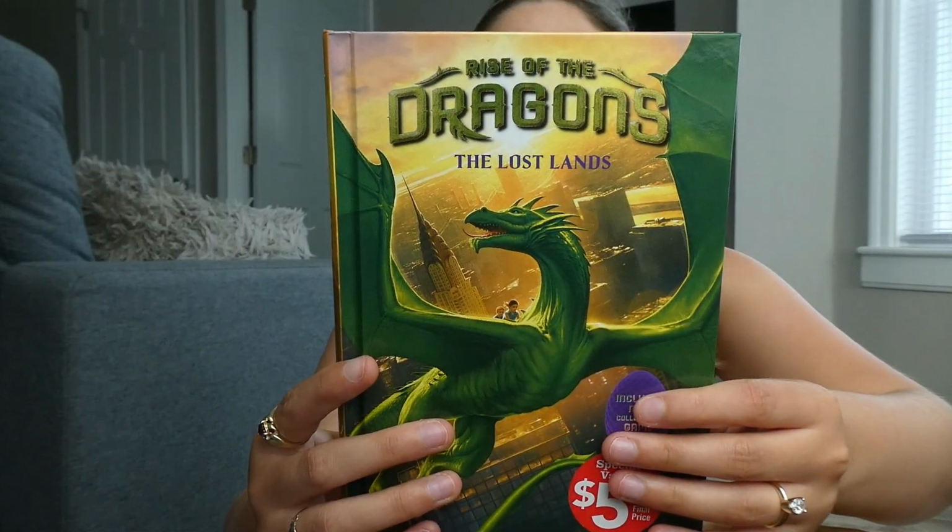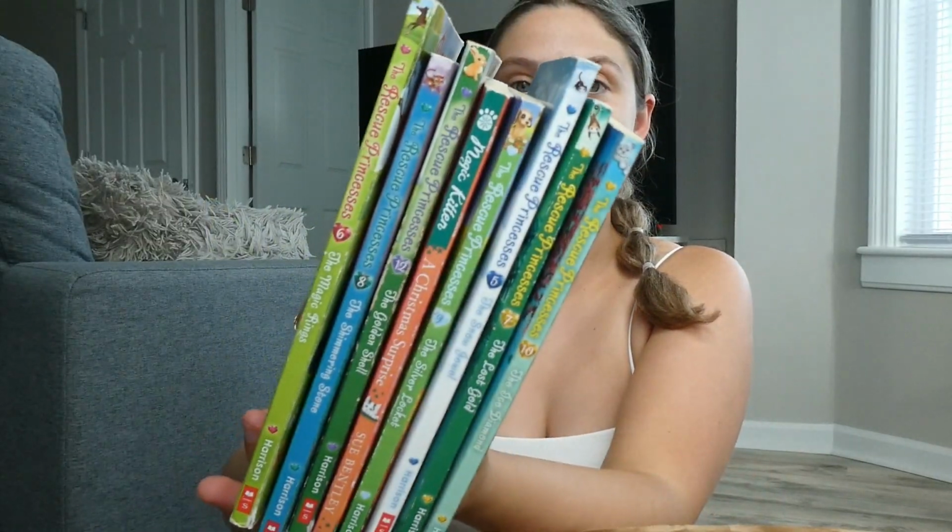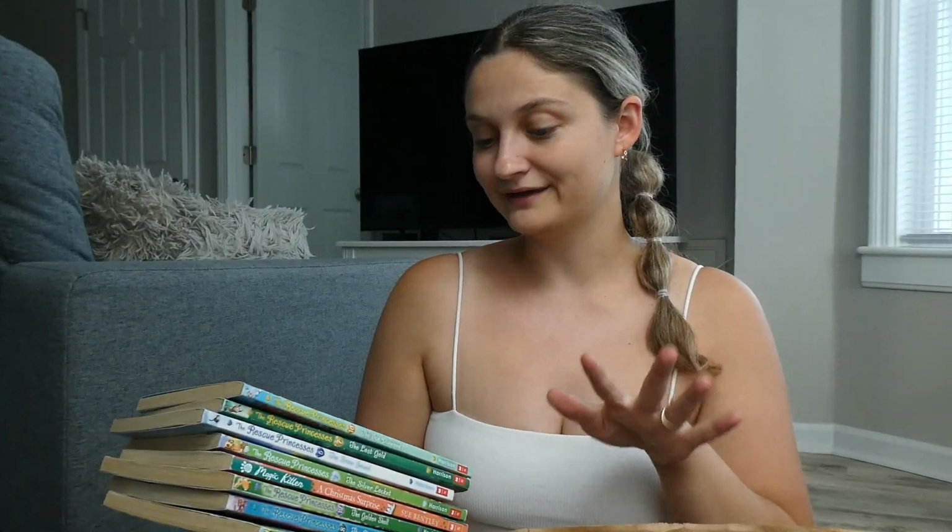Maybe it was a school that was giving away all these books. I don't remember, but I got quite a few. I'm going to quickly go through them. I found this set of books, which I know a lot of my 3rd grade girls will love.